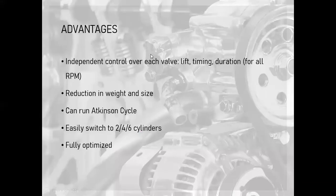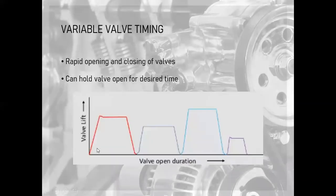So that's it. Now let's come to the advantages. We've got independent control over each valve. I'll explain this in a bit. There's a major reduction in size and weight, obviously. We can easily run the Atkinson cycle since we can control the lift and the timing of the valves. And we can switch between different cylinders. It's got independent control, so the ECU will just open the corresponding valves. And it's been optimized, which we'll discuss as well.